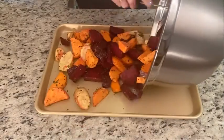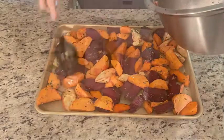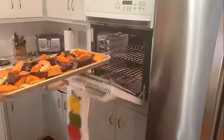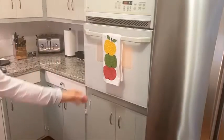Spread on a non-stick or greased jelly roll and cook at 425 degrees Fahrenheit until the vegetables are tender, about 45 to 50 minutes. Stir the vegetables in between. What a beautiful color and a rich aroma of the holidays. I hope you'll try this recipe this year.